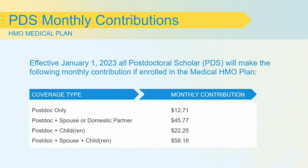The postdoc monthly contributions for the HMO plan. This is the amount that's going to come out of your paycheck each month to cover the cost of your benefits on your behalf. Postdoc only will pay $12.71. Postdoc plus spouse or domestic partner, $45.77. Postdoc plus children, $22.25. And family, $58.16. And that includes all the lines of coverage that we talked about before, the medical, dental, vision, life, disability. All of those programs will be covered under this one monthly contribution.